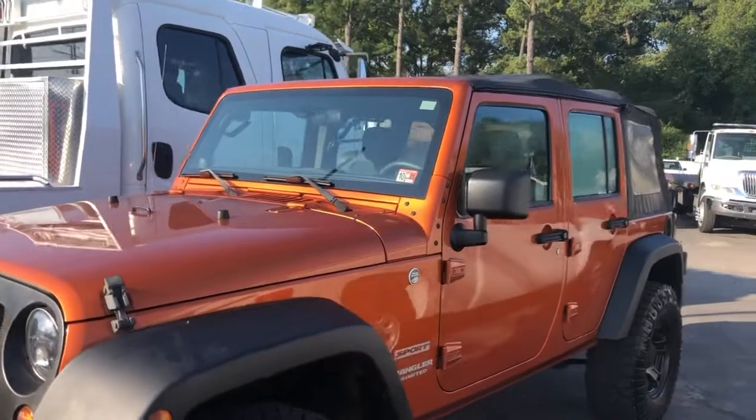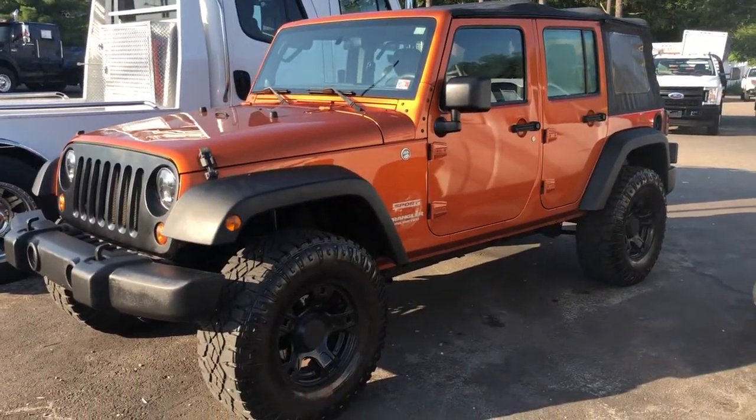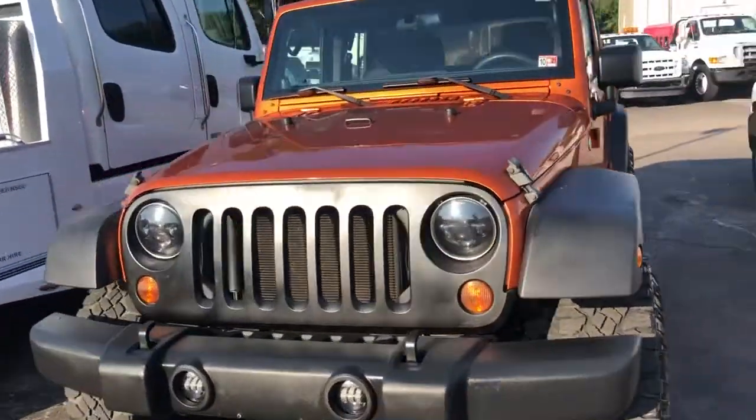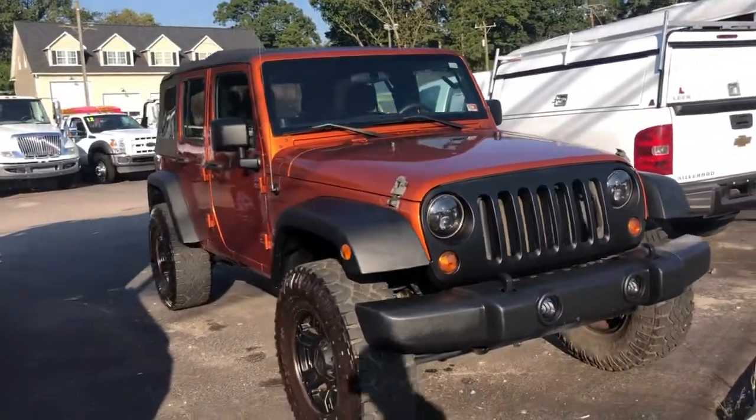Sunburst, orange, burnt orange, whatever you want to call it, color. Checks out well. Fresh inspection, ready to go. Call with any questions.